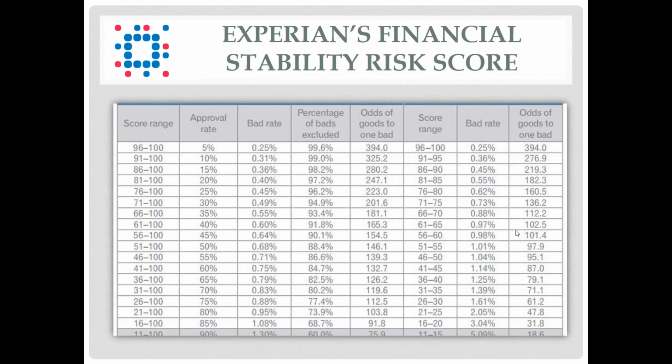Do they know the number of employees? Do they know the industry you're in? Do they have your financials? Do they have accounts reporting that show payment experiences? And if they don't have that, they start digging and start giving you low scores because their data reflects that your risk of default is higher.